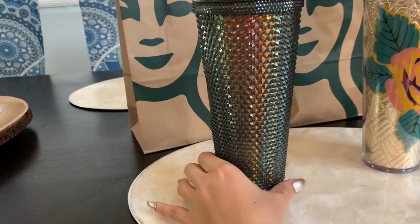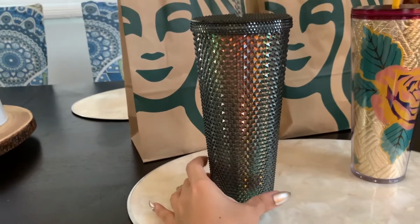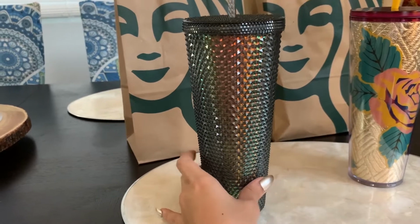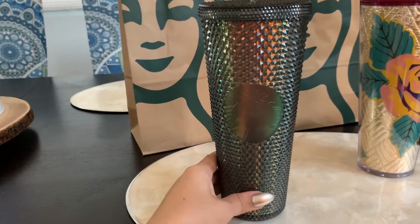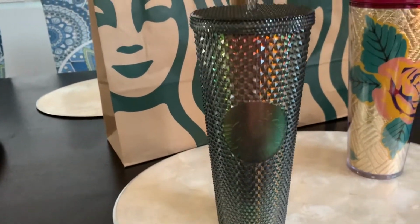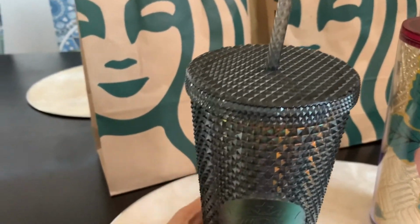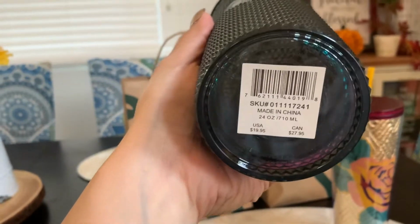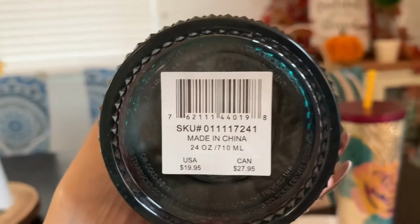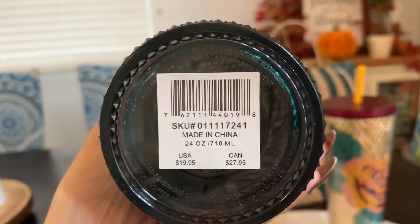is a very big deal in the Starbucks community, and I think I have four and this is my fifth in my collection, and I'm still missing like two or three. But this one, oh my gosh, I couldn't wait to get my hands on it, and I can't believe I have it now, and it's here, and I'm gonna show you guys how it looks with the sunlight.